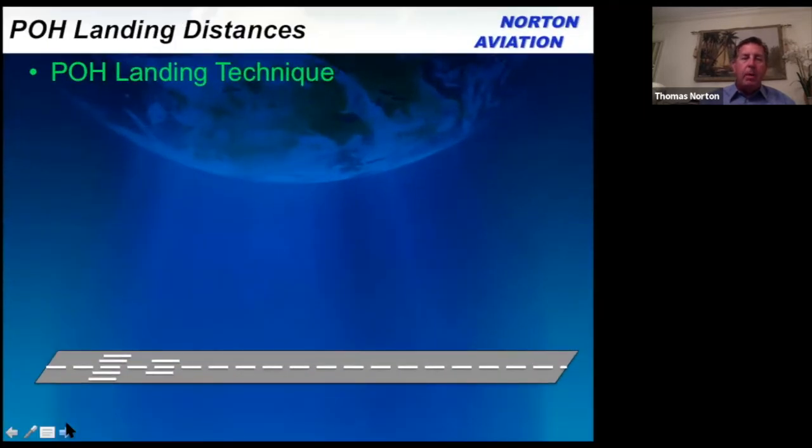So even the best of us doing a stabilized approach can make the mistake of planning on landing on a runway that is not within the performance of our airplane. And I'll show you how you can get kind of lulled into that with the limitations that we have if we're looking up landing distances in either the POH or the app. So we need to really understand where all this information comes from and what exactly it means.